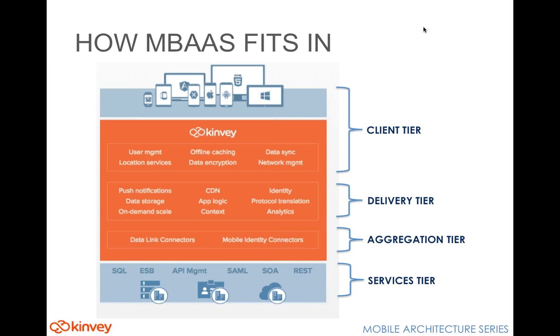In the client tier, you have libraries across all of the devices that you see there at the top of this slide, whether that's a watch or a smartphone, or you're building a hybrid app that runs on the phone as well as a desktop. You have libraries across all these devices. So you're not just restricted to a single development platform or a single type of device.